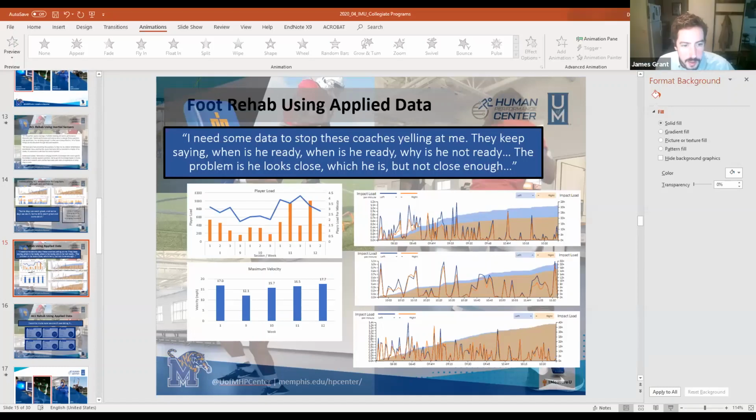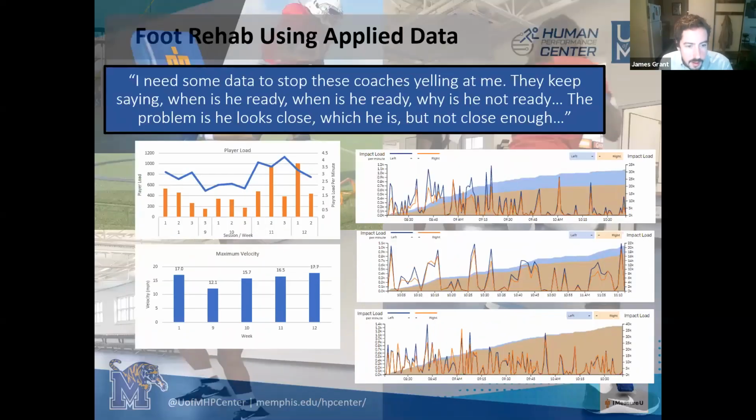Yeah, so I'll just speak to that a little bit. Clint, in the graphs there, you're able to see the difference between the left and the right total impact load in the shaded area behind the graph. While it's not going to give you exactly in this graph the 3 to 4% difference, it is going to show you a really quick overview that the left leg is significantly different than the right leg, and over time it is getting better here. All right, so I'll move on to the next question.